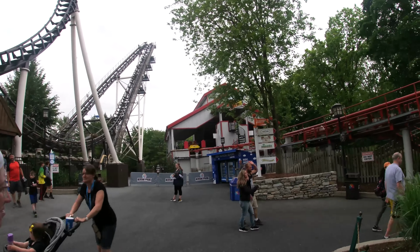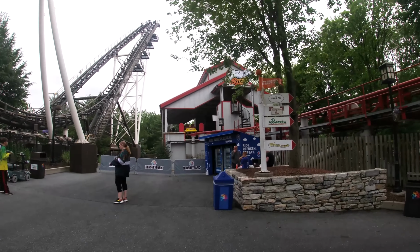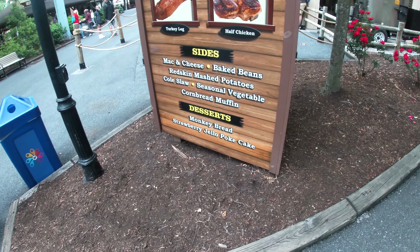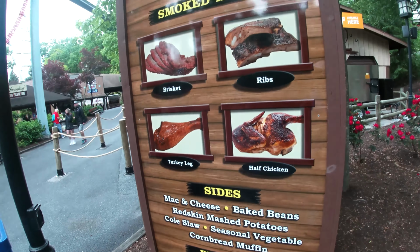Sitting in there in Storm Runner. Hopefully Storm Runner opens up very, very soon, because that's definitely one of my favorite rides. Definitely have some good stuff here at the Smokehouse.